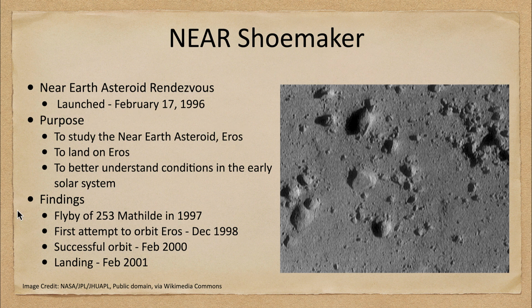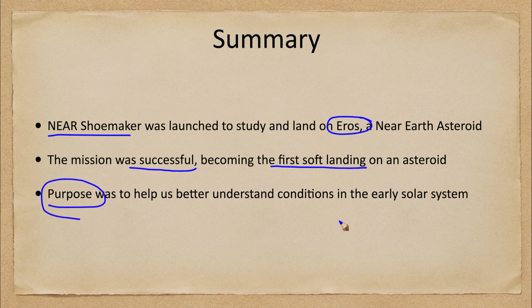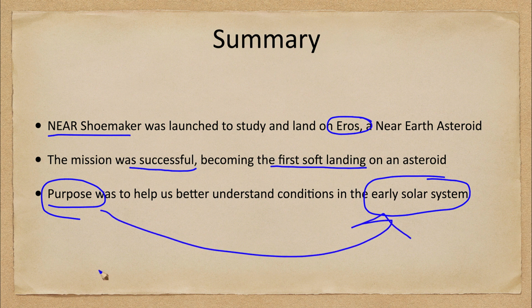So let's go ahead and finish up with our summary. And what we've looked at today is the NEAR Shoemaker spacecraft launched to study Eros, which is an example of a near Earth asteroid. The mission was successful, although delayed because of a failed orbital insertion the first time, and became the first time we ever soft landed on an asteroid. And its purpose was to really better understand conditions in our early solar system.